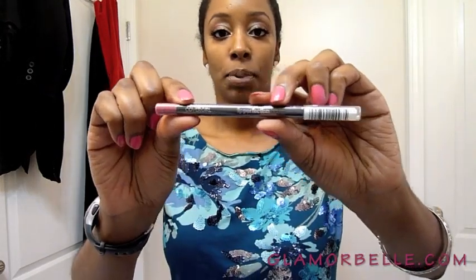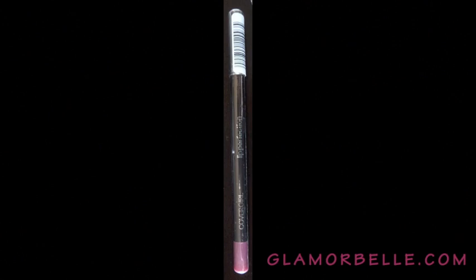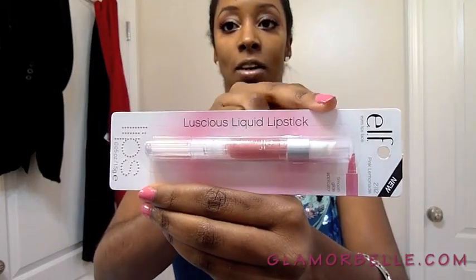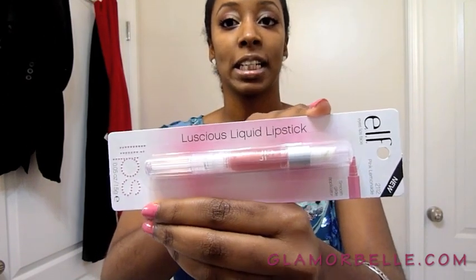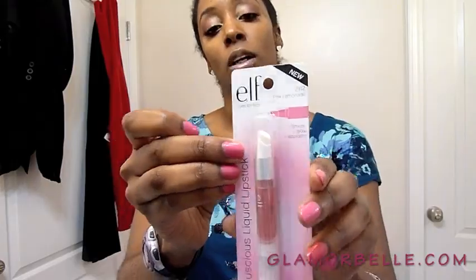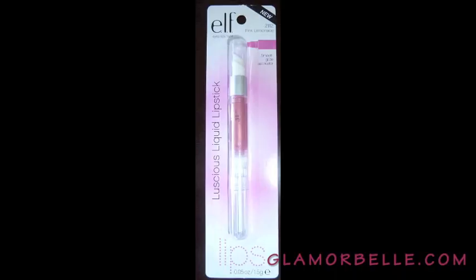Next, I bought this CoverGirl Lip Perfection lip liner, and it's in the color Splendid, number 235. It's a really pretty pink. See that? And this lipstick is called Luscious Liquid Lipstick. The color is actually Pink Lemonade, color 2112. And I think this was $3 once again. And just to let you know, I got all the stuff at Target. So next, what I want to do is do a couple of swatches.